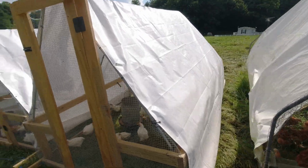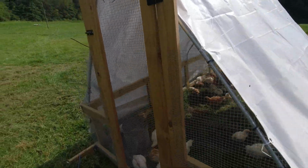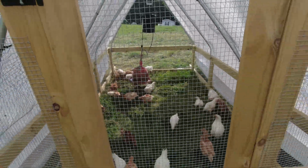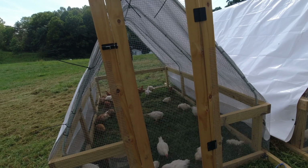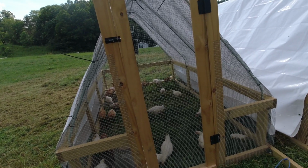Freedom Ranger color yield, some Cornish, some color yield, and then some more Cornish and some more color yield. So these will be the ones that we'll do in a couple weeks. There's another batch in the brooder. I think there's about 190, no, about 180, I think it was, in the brooder.